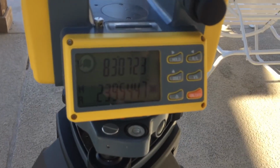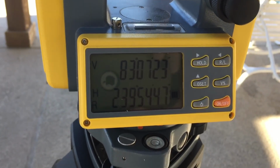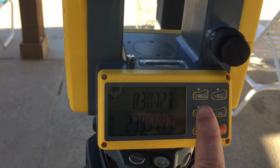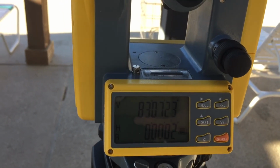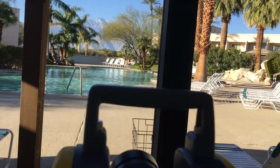I brought a theodolite to the Miracle Springs Resort so I can measure the height. I had no doubt that the mountain would be measured at 10,800 feet. I'm not the first one to be doing this.